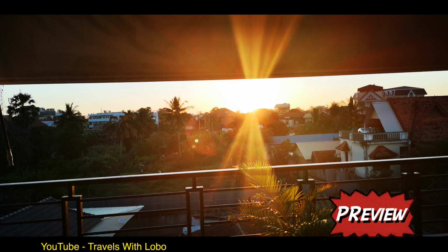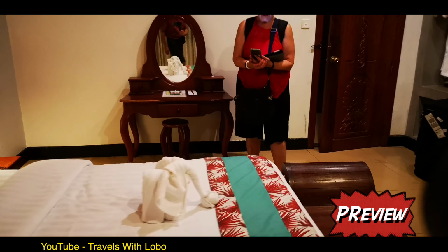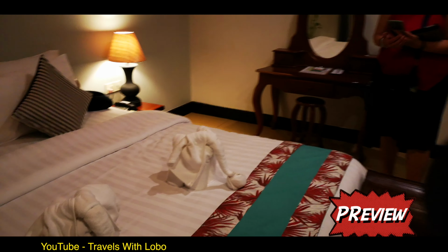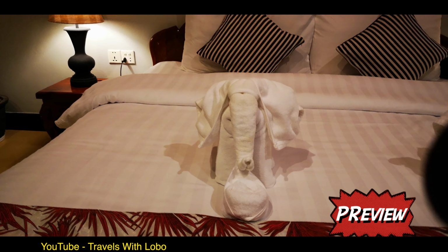Dawn of a new exciting travel day, November the 16th, 2019, as seen from the top floor of the Baby Elephant Boutique Hotel in Siem Reap, Cambodia. Oh yeah, it is called the Baby Elephant Boutique Hotel. And there are the boutique elephants.